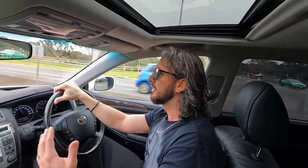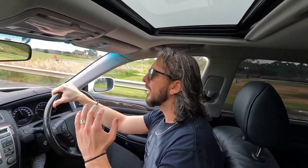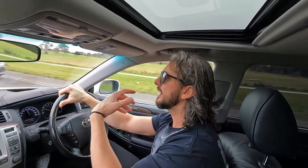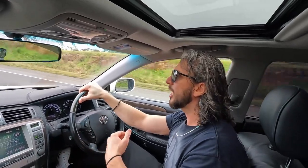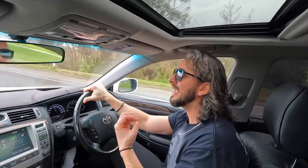Things break, you do your maintenance, you carry on. If you want to replace it with something better, do it. But just be aware when you're buying these cars, things about body kits, things about wheels, things about how it's been treated previously. Have a look at service history. Does the car look like it's been beaten up? Does it have a lot of rust underneath? All that kind of basic stuff. That's the kind of stuff you want to look for when you're buying a Crown, but it's also the kind of stuff you want to look for when you're buying any car.